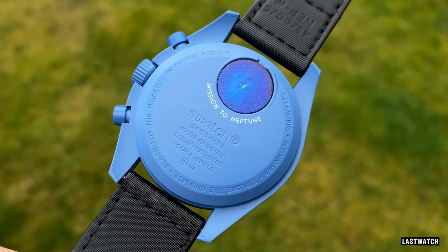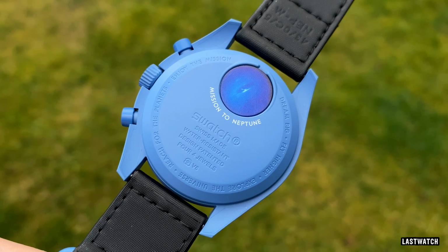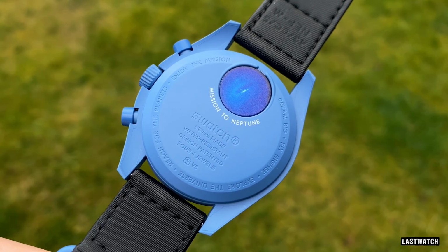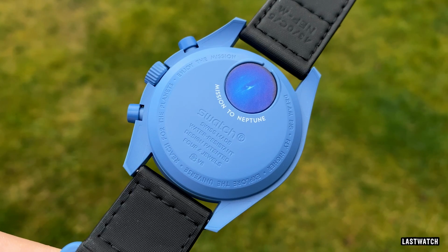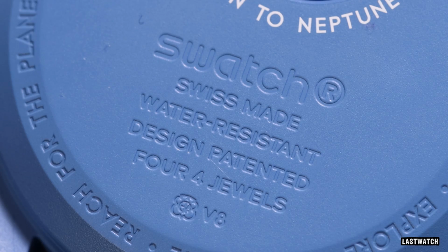The caseback is awash with text. Under the Swatch branding, we are informed of its Swiss origins and unspecified water resistance. It's 30 meters by the way, so splashdowns should be avoided at all costs. It has 4 whole jewels within its quartz movement. The V8 points towards that movement being an ETA G10.212, by no means a mecha quartz, but a pukka Swiss caliber nonetheless.